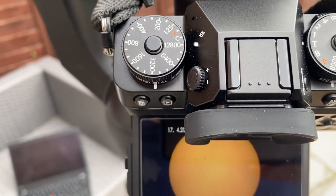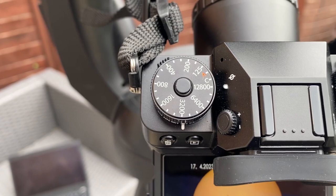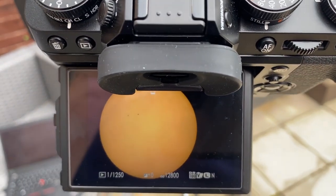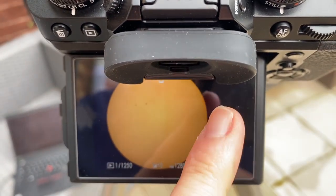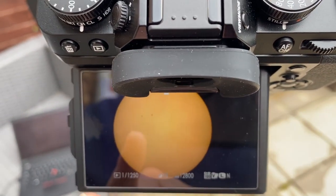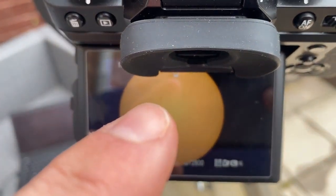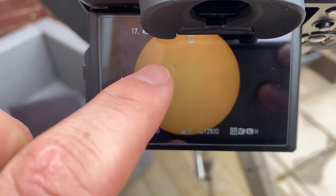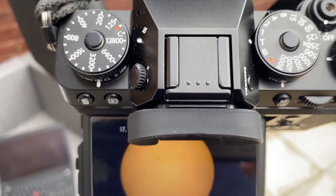I've got my shutter speed on 1/1250th of a second, and I think that's going to provide a nice exposure for it to be able to catch the space station passing the sun from this direction, north that way, I believe. Now we've got some nice sunspots. I'm not sure if you can see, just about see them. We've got some nice sunspots here on the sun for reference, and yeah, already I'm waiting.